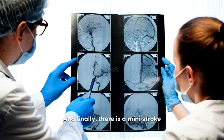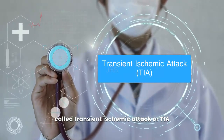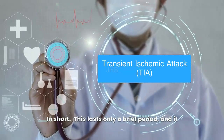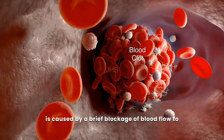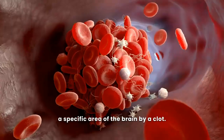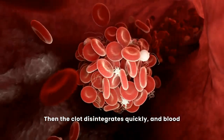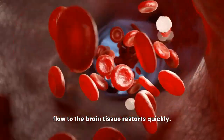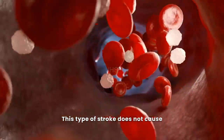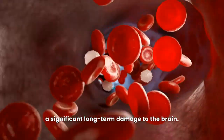And finally, there is a mini stroke called transient ischemic attack, or TIA in short. This lasts only a brief period, and it is caused by a brief blockage of blood flow to a specific area of the brain by a clot. Then, the clot disintegrates quickly, and blood flow to the brain tissue restarts quickly. This type of stroke does not cause significant long-term damage to the brain.